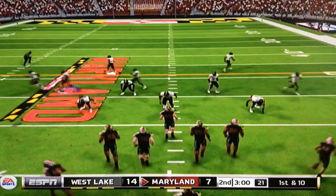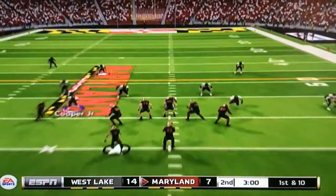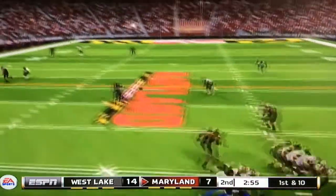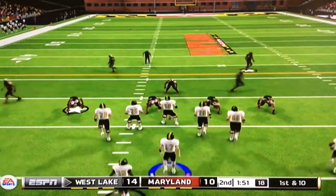Excellent kick return for Maryland by potential 1st-round draft pick DJ Moore. As Maryland has it back, 3 minutes left in the half. Oluwatimi looking to pass it. He has time. He's going to look short for Turner. And there goes Turner for a nice gain of about 19 or 18 yards. Westlake returns with 1 minute and 51 seconds left.